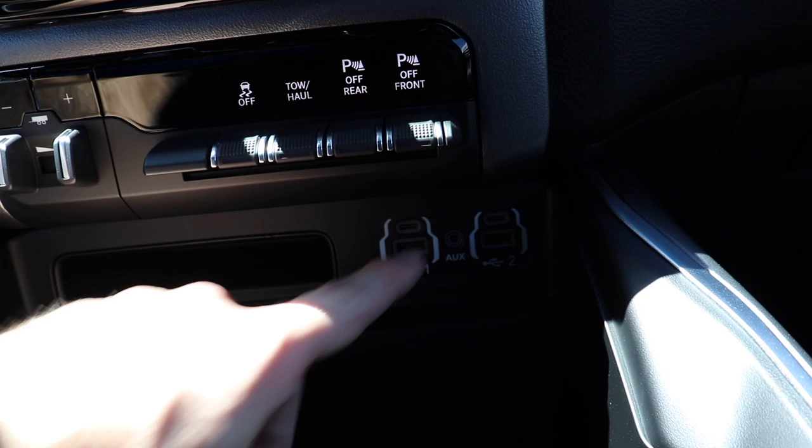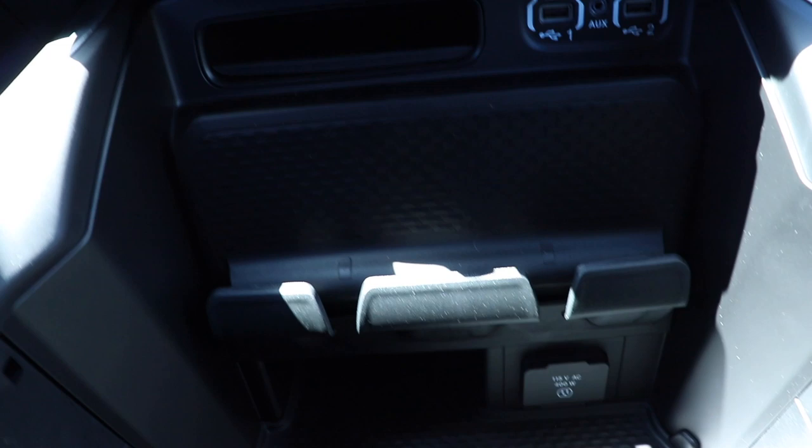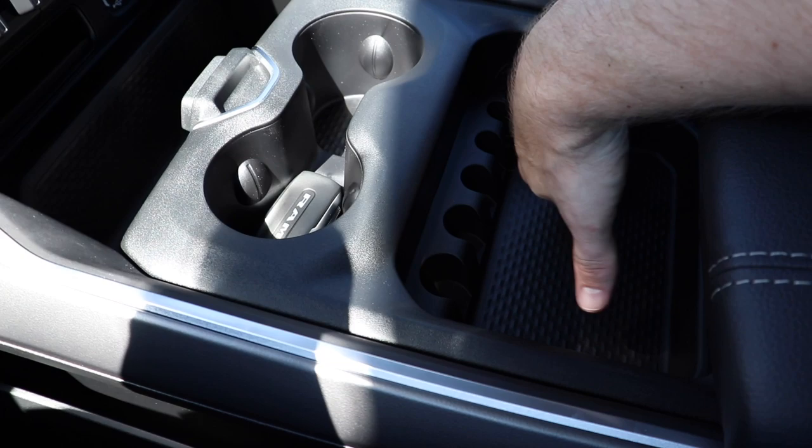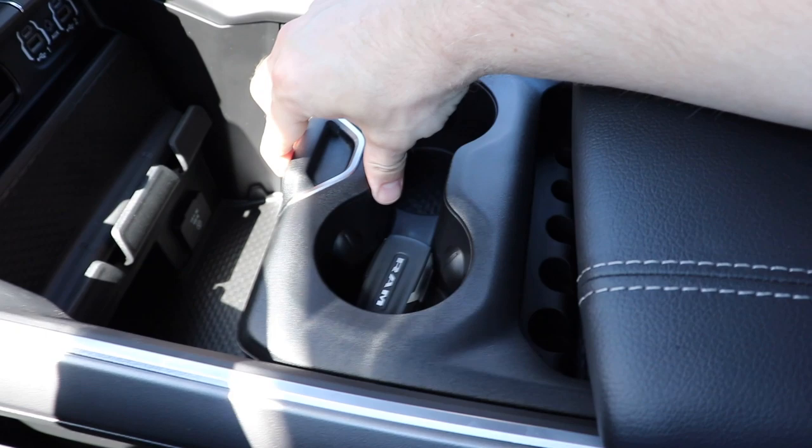Right here, we have a phone storage compartment. And then under that, we have a 115-volt, 400-watt power outlet. Working our way back, we have the configurable center console, three position. Right now it's in its farthest forward position with two cup holders, as well as change storage and a little storage tray. Push it back, giving you only access to the cup holders, and then push it back once more, giving you just access to the storage bin.